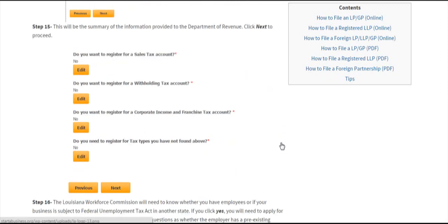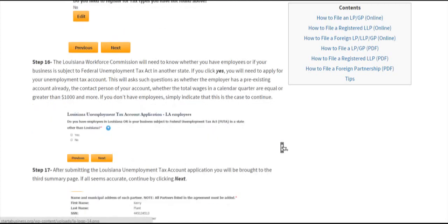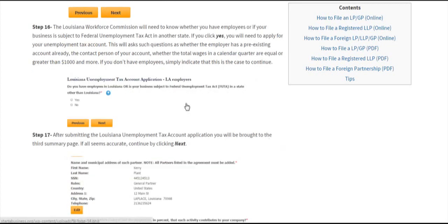After this, you'll get the Department of Revenue summary page. Click next if it all looks good. The Louisiana Workforce Commission will ask you a couple questions now. The first one being if you have employees in Louisiana or if your business is subject to Federal Unemployment Tax Act in a state other than Louisiana. If the answer is yes, which is a very good chance it will be, you'll have to create an account, an unemployment tax account.